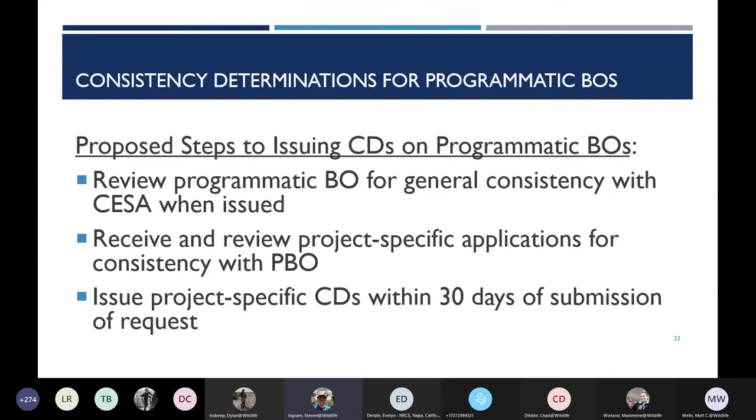But what we can do, and what I think is more important for ensuring that we can issue CDs, is have a much greater certainty. So when somebody comes to us with a CD request, as long as they know that we've already kind of pre-approved that programmatic BO, they have a high degree of certainty that we're going to come to the same conclusion that NOAA or Fish and Wildlife Service did, and that they're in fact going to get their CD request. So it should allow people to plan much better and to get much greater certainty.